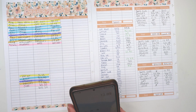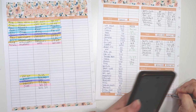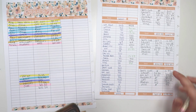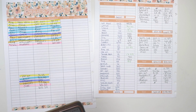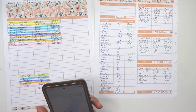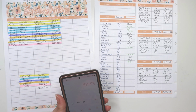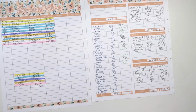So for our variable expenses overall, what do we have remaining? $528.79. Just going to do some backwards math here and make sure that's accurate. $818.30 that we had remaining last week minus that $305.29. That's $513.01. So I did some math somewhere wrong. Not sure what I did. I'll figure out the math off camera and fix it, but overall, it wasn't a bad week.